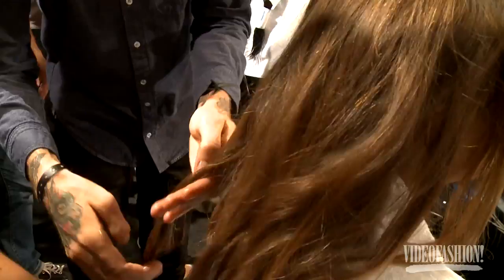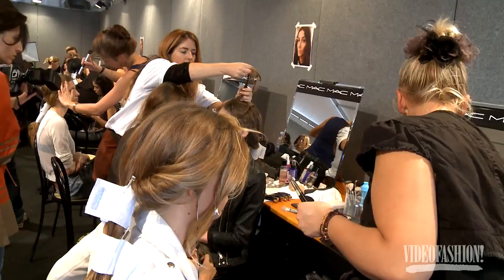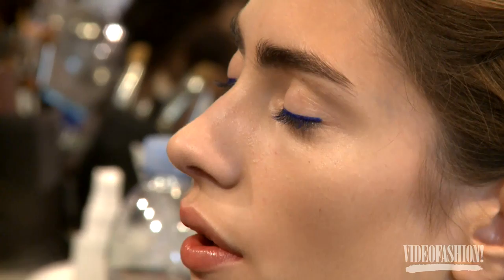The collection is a very bright and colorful collection, so we went for a very natural makeup with very luminous skin. And we have one focal point, which is the eye, and we applied a navy blue eyeliner on the upper eyelid against the lash line, a strong line, and a white highlight on the inner corner. Using, for the eye, MAC Chromaline in Marine Ultra and a white pigment on the inner corner. And over the blue eyeliner, we applied a MAC pigment in Naval Blue, which gives an iridescence to the eyeliner.